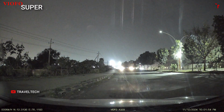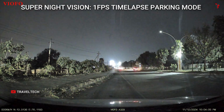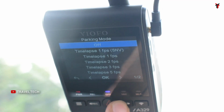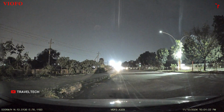Now this is the super night vision available on VIOFO A329. This is a specific feature available under the parking monitoring settings. It is a 1 FPS time-lapse recording feature with a dedicated super night vision, that is SNV. What this camera does, I have not seen from any other dash camera. It basically does a very intelligent trick.